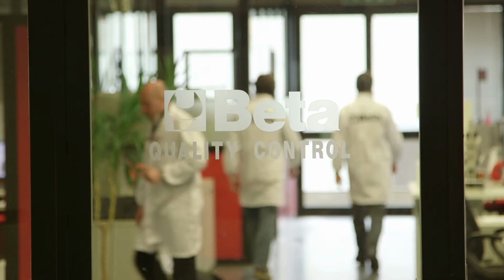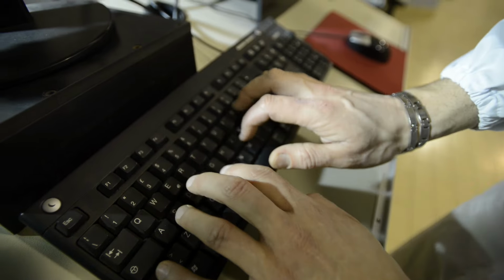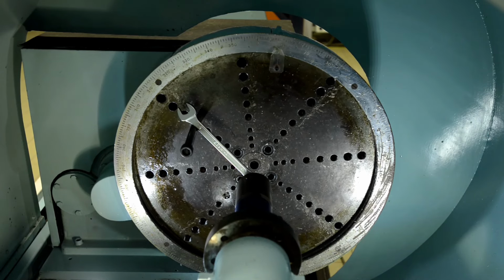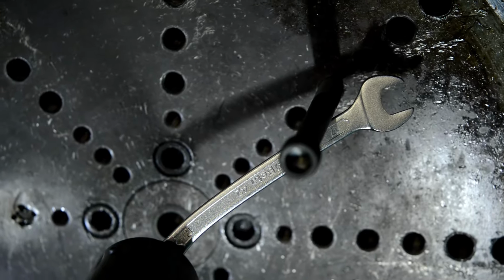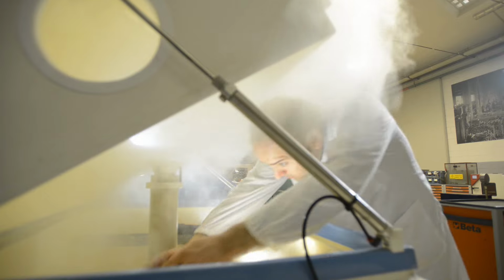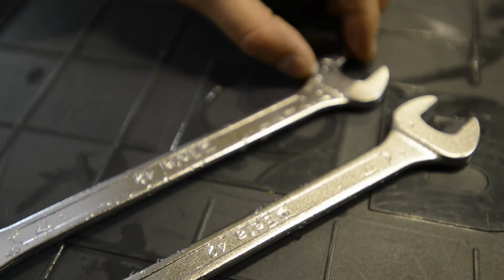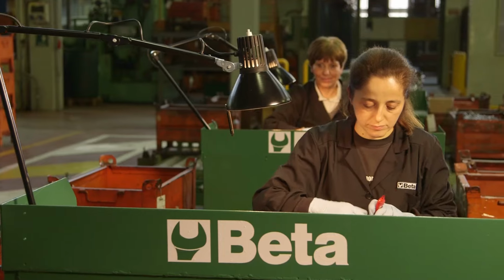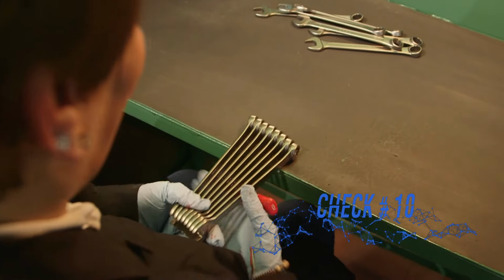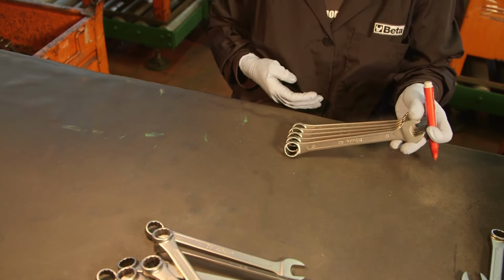The hardest conditions of use are simulated in the quality control department. The wrench undergoes torsion tests that overcome even those required by the current standards: static torsion test and dynamic torsion tests. Corrosion resistance is tested by dipping the wrench in a saline atmosphere. A further final test verifies that each batch of wrenches complies with Beta's standards, which have always been higher than those required by the international standards.